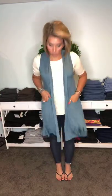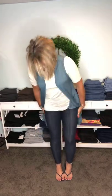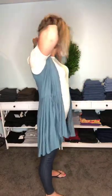So I have this paired here with the stone green Cascade Vest. And again, Cascade Vests are just my go-to. But here is the Cascade Vest paired with, of course, my go-to, the knit jeggings. I live in these. I love them. I like my true size, so I'm in a medium here in these. I am in the extra small in the stone green, I believe.